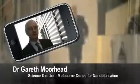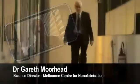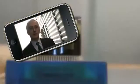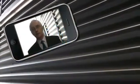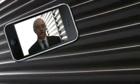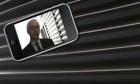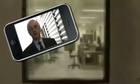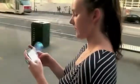This is a multi-million-dollar hub, a workshop where scientists and engineers from universities, industry, organisations like CSIRO from around Australia and even internationally come together to use nanotechnology and nanofabrication tools to solve real-world problems in health, in water, in energy, and even the next generation of consumer gadgets to build viable manufacturing industry in Australia.